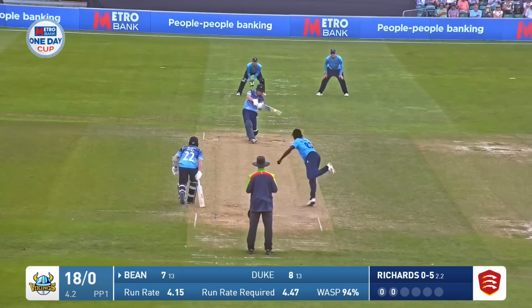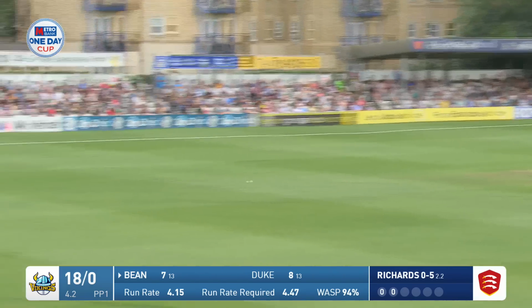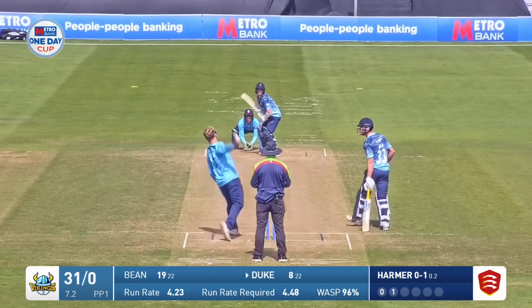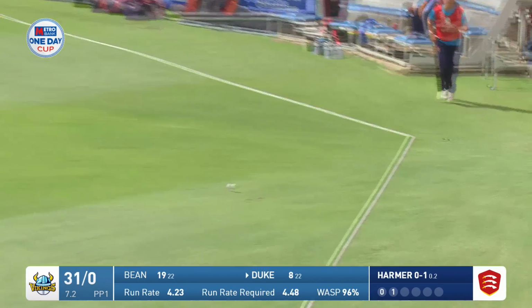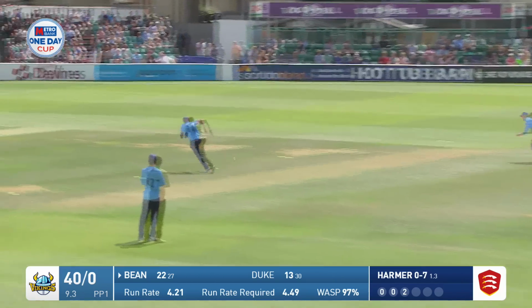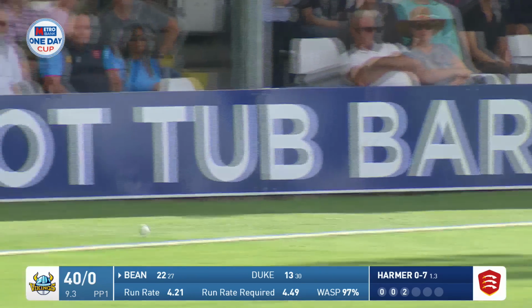As Richards is into Bean, he pulls that one away over the field and trickles down to the boundary. Harmer, right arm over, that's the right-handed batter, reverse sweep, and that goes away for 4. It beats the fielders at short third man. Webster at slip to Harmer. That's a beautiful shot. That really is a lovely shot by Finlay Bean. As good as we've seen all day, really.